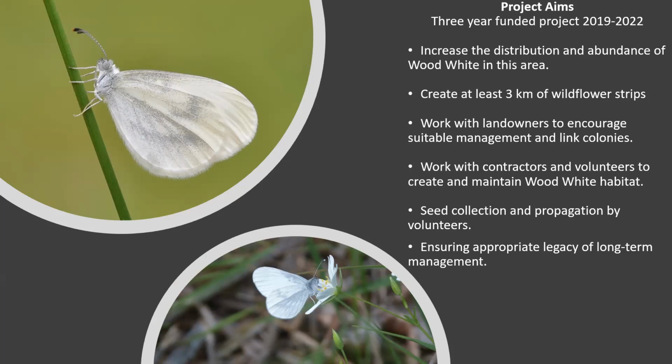And then training. Training is one of the main outcomes we've put to the lottery. That is training in conservation, training in butterfly surveying and butterfly ID, things like seed collection with volunteers and training the volunteers on how to collect and sow the seeds, and ensuring that local landowners are looking at the correct management for the Wood Wight and leaving a legacy for the future for the next 10 years or so after the project finishes.